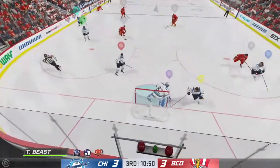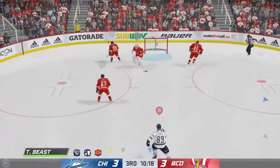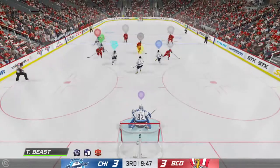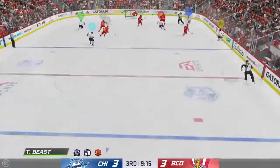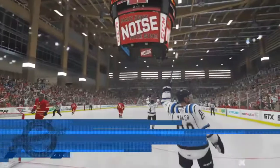Just bashes him against the boards. Don't worry, James. You're safe up there. Down here, that sounded like a car crash. Receives the pass. And he regains control of the puck and forces a huge turnover here with the steal. Looking to make something happen in the offensive zone. Shot. He scores! They take the lead.